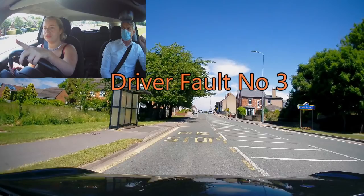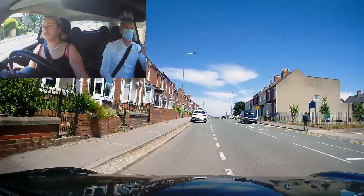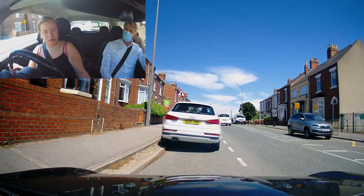So in that case, you would feather the brakes just to show them that you're going to slow down and put the signal on. Just pull up really close. Just here, that'll do. Don't get any closer. Thank you, and then you drive on when you're ready.